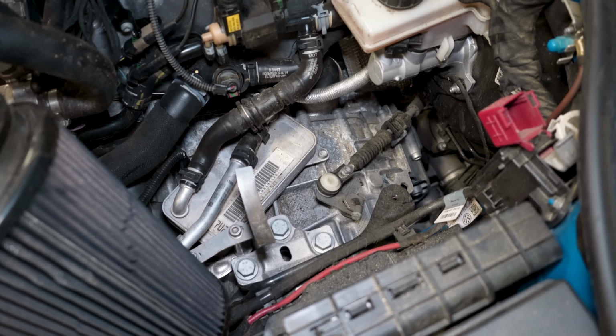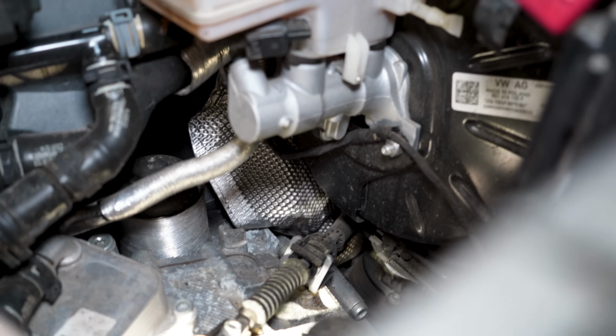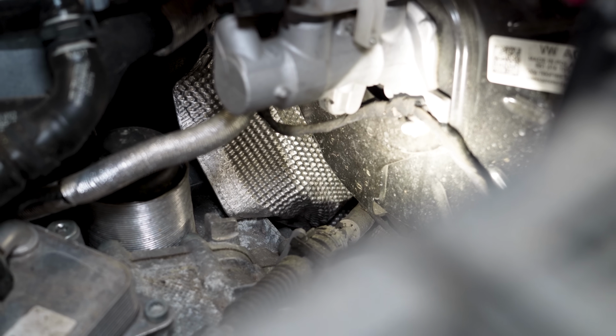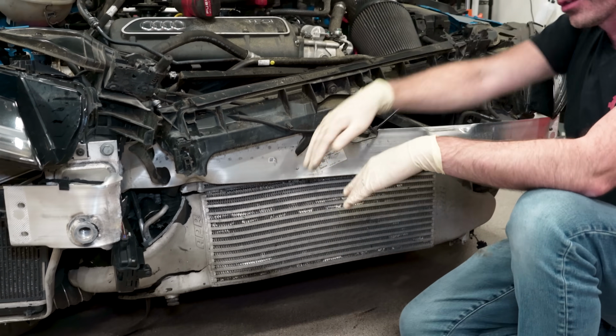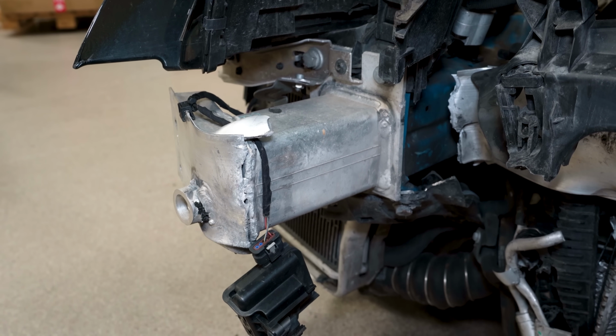Actually, the trans mount is still fully intact, it looks like. The heat shield around the downpipe appears to be mushed pretty good back there. We'll have to inspect that from underneath. So you can see this crash bar used to be here, and now it's here. So this has literally gone like a foot backwards. So the crash bar has been pushed back a foot.